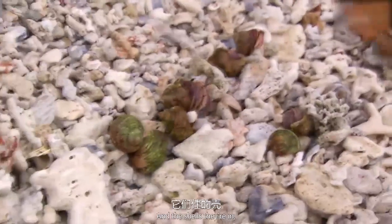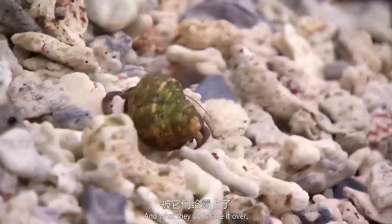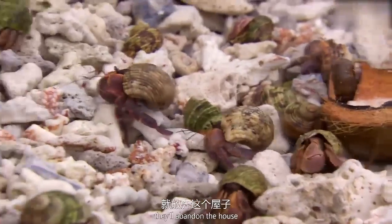And the shells they're in, they're not actually their own shells. They're whelk shells. And what they do is take it over. And then when they grow bigger, they'll abandon their house and they'll find a new shell. But these, you can eat.